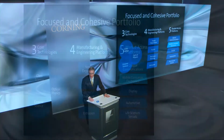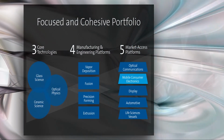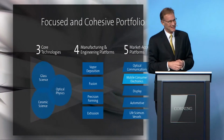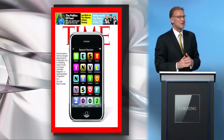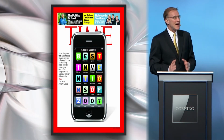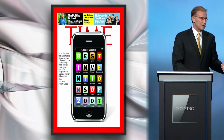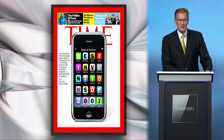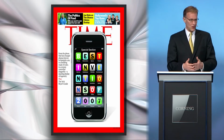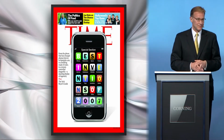Most of you have heard the story about Steve Jobs coming to us to provide glass for Apple's first iPhone. I'd like to give you the insider's view. Less than 6 months before the highly anticipated iPhone launch, Steve was incredibly frustrated by how badly the plastic cover on his own phone was scratching after just a few weeks of routine use. Now, he was already a big fan of glass from a design perspective, so he turned to Corning to supply a glass cover that would resist scratches and other damage.